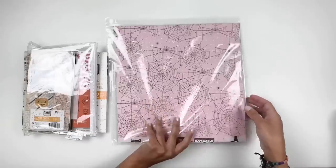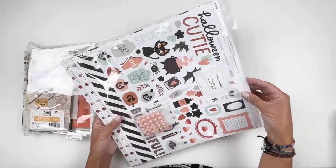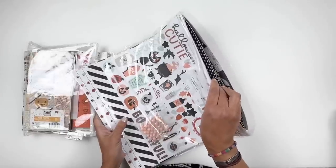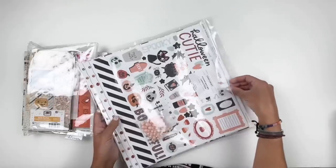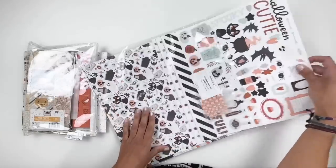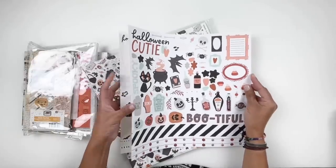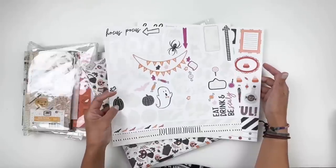And for the 12x12, this actually came in my kits from Close to My Heart. So I have a lot of paper in here. These are going to be great to cover my notebooks. And I also have some large stickers as well that I can use. I think I have some left from last year's Close to My Heart kit. Yes, I do. So I can still use what's left over.